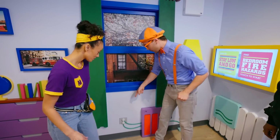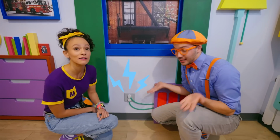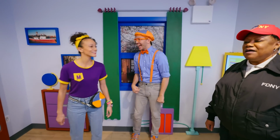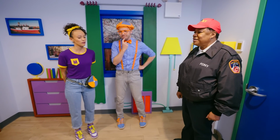No. Oh, and what about this? Oh, an outlet, and it looks like there are two things plugged into it. Oh, yeah, that could short circuit and start a fire, too. Yeah. Very good, you guys are good. Aw, thanks. Now, in a fire, do you see any place in here that we could hide?